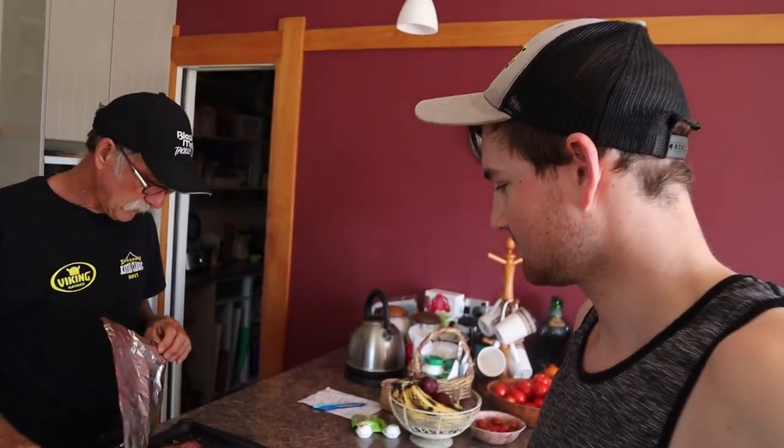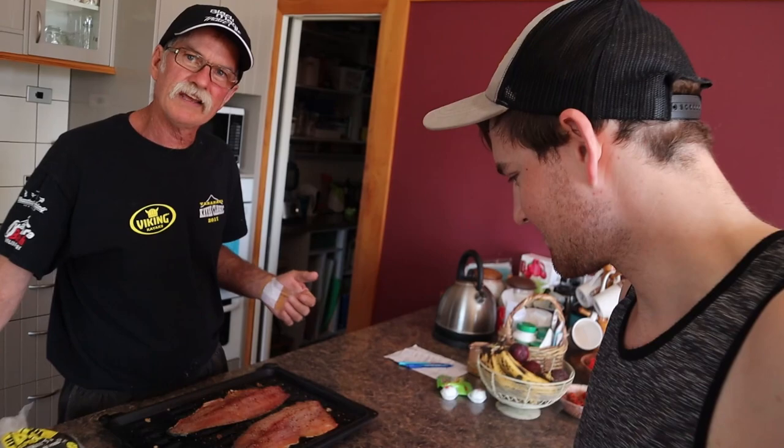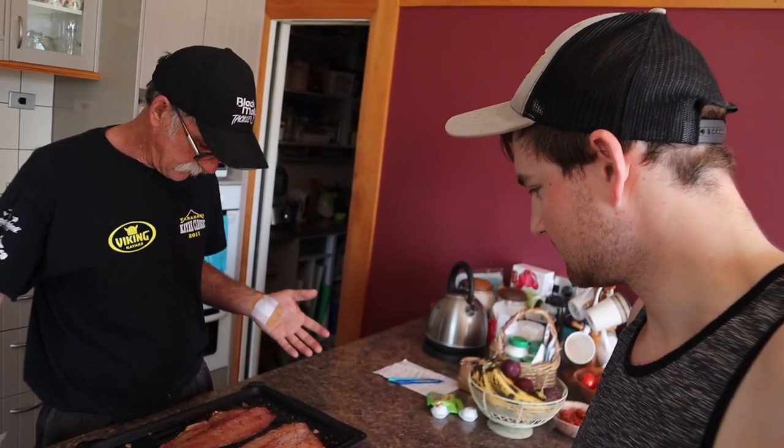Okay, this is the fish Blair caught on Thursday. It's now Saturday. This is what it looks like after, I call it 2 days soaking. So, 2 nights. You wouldn't want to leave it much longer. All of the brown sugar and salt has soaked in.